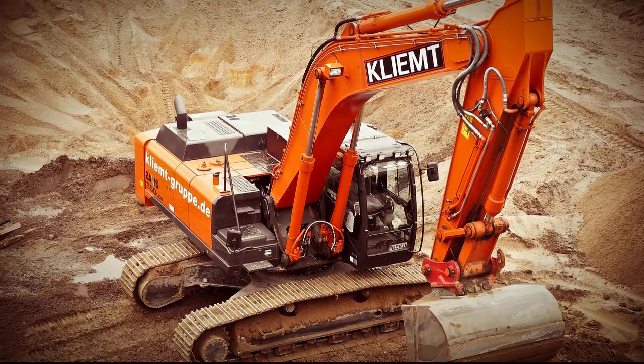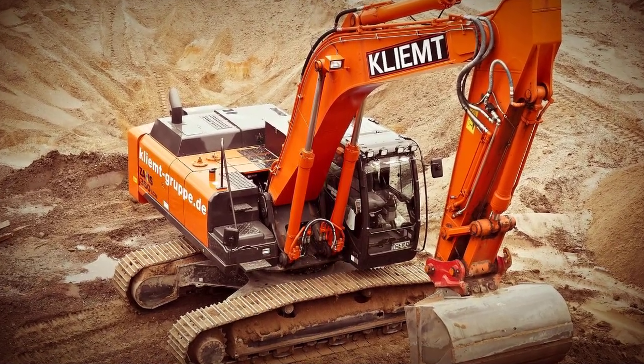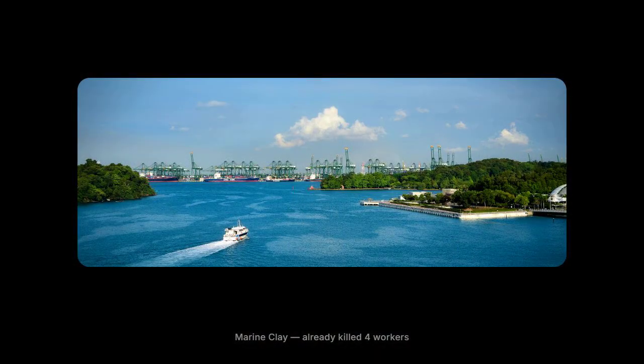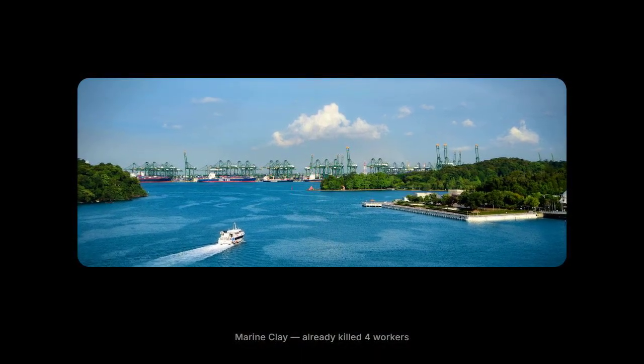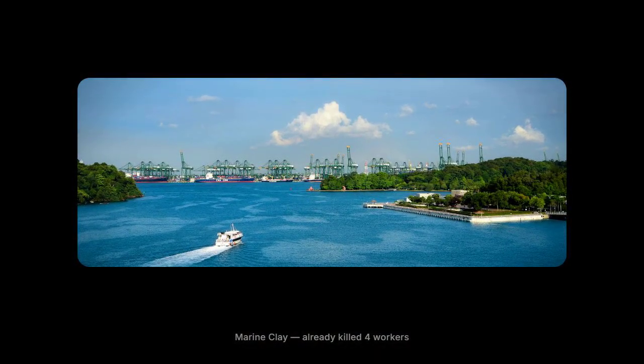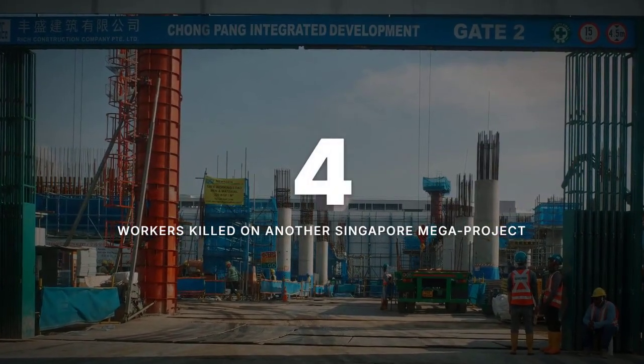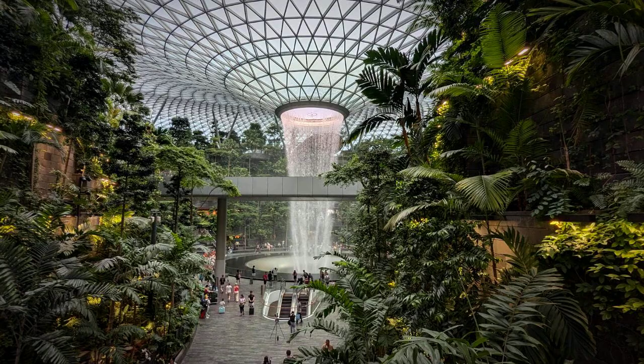The result was a building whose engineering difficulty exceeded anything previously attempted in the city on a site underlain by the same reclaimed marine clay that had already killed 4 workers on another Singaporean megaproject that everyone in the construction industry knew about. Here's what most people assume about how the Jewel roof works.